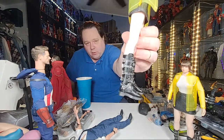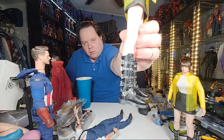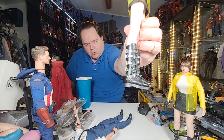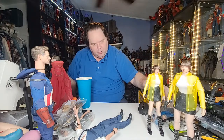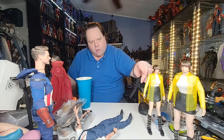I super glued that strap onto the boot. This came broken when I unpackaged it. That bottom strap on that boot, the clear plastic one, was broken, so I super glued that on. So I've ordered another one of the bodies for this. I'm going to put her in the black shirt with the yellow coat.